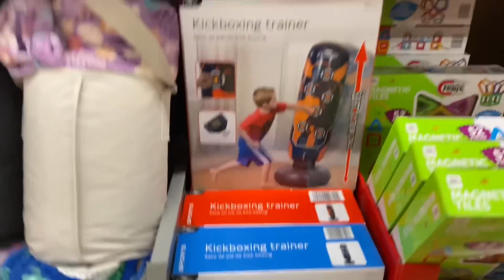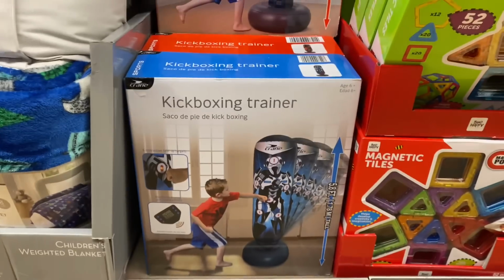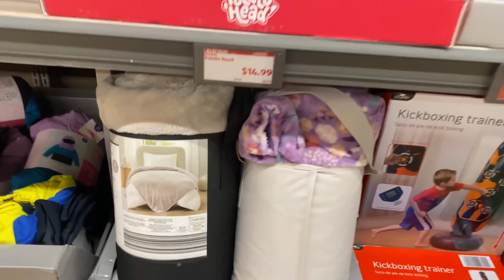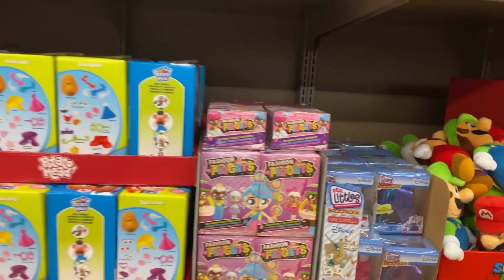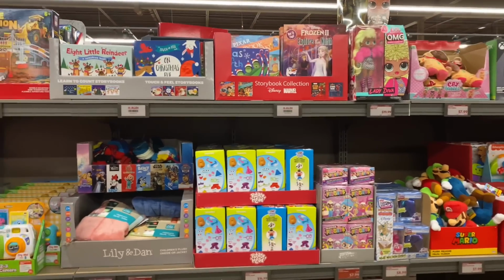Now this just came in last week. This kickboxing trainer, regular price $35, on sale for $30. It's a $5 discount. Okay. This is a new item. It just came last week. Children's weighted blanket, regular $30, on sale for $22.99. Oh yeah, we'll take it. The fashion fidgets, regular $8.49, on sale for $7.99. Yep. Right above your head, to the right. I love this. My daughter would love it. I can't believe another one.